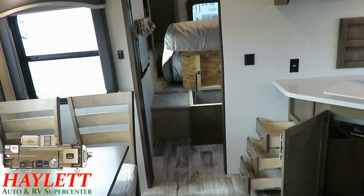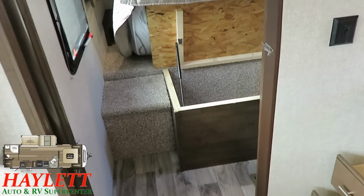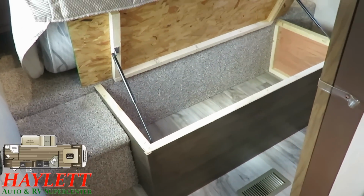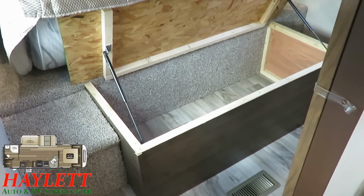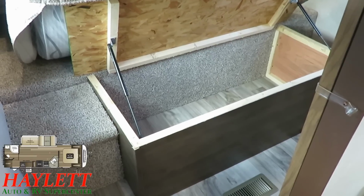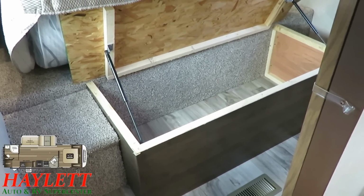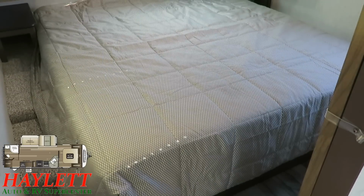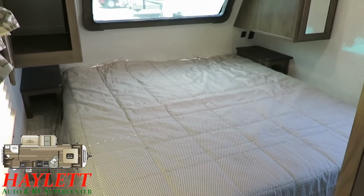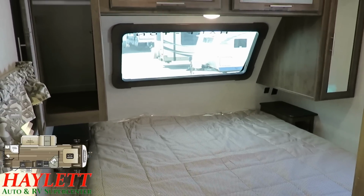Speaking of the bedroom, we've got a sliding pocket privacy door here, and just inside, we are greeted with a huge storage chest under the bed that is also easy lift. But what's kind of cool here is it's completely separated inside-outside storage, like interior underbed versus outside pass-through. Now, there's a very big difference between this bedroom and the previous generation of 26 RBS Cougar here at Haylett RV. Actually, 2 of them.